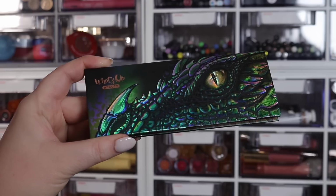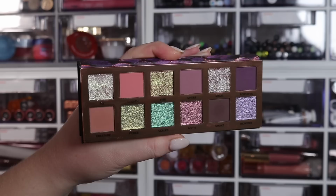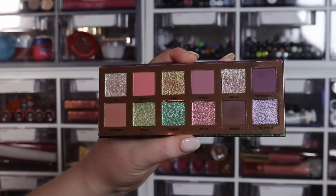So some other palettes that I have in front of me, and I just want to give some shout outs to. This is from What's Up Beauty. This is the Dragon Eye palette, and this thing is so stunning as well.